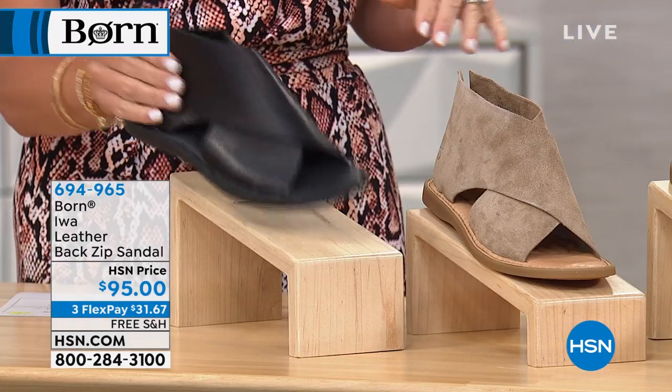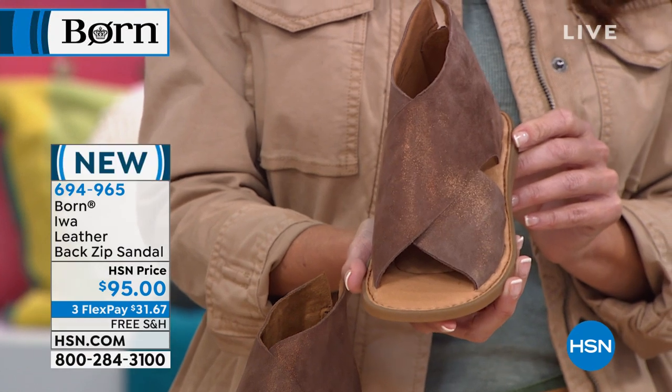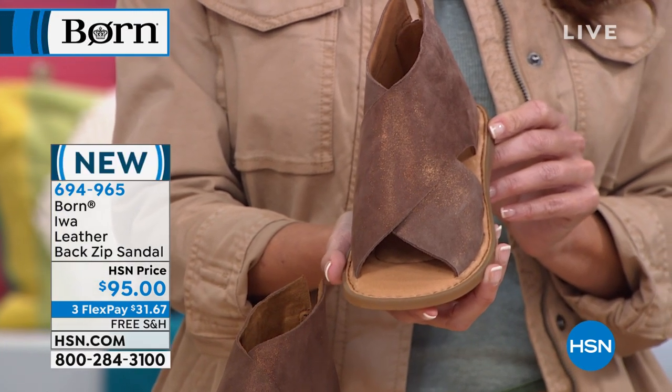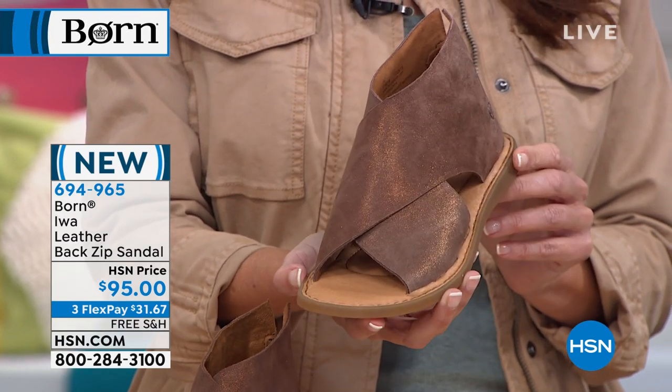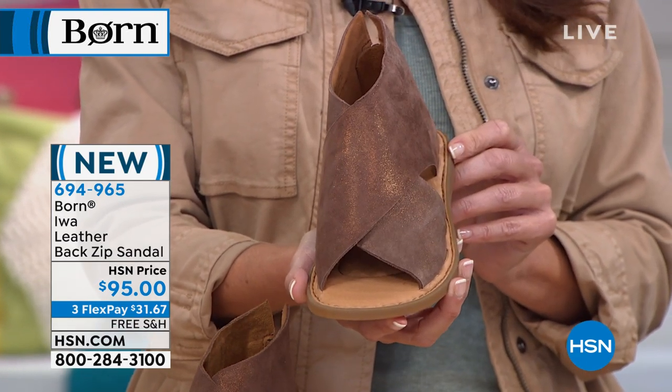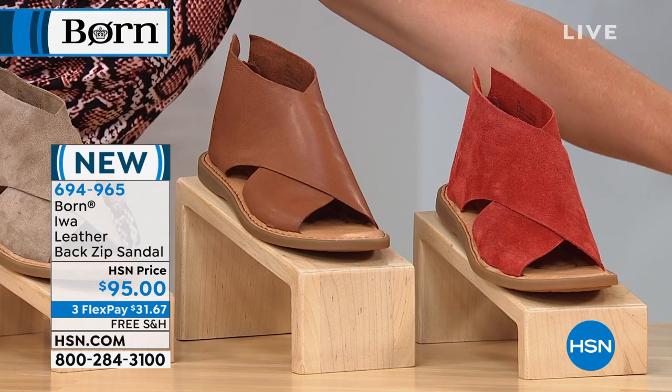It's kind of gladiator inspired, but it also kind of has a moccasin vibe. So it's a really fun shoe that pulls from two different style inspirations, that gladiator and the moccasin vibe, with that crisscross design and the peep toe construction. So that's the bronze that you're holding right there. If you want that, boy, that is beautiful, it's almost like a copper penny.